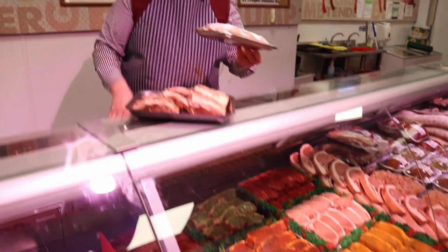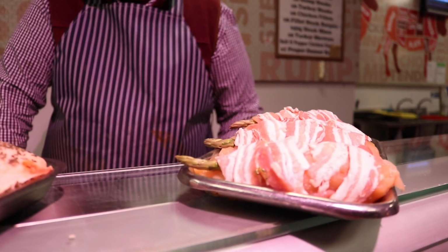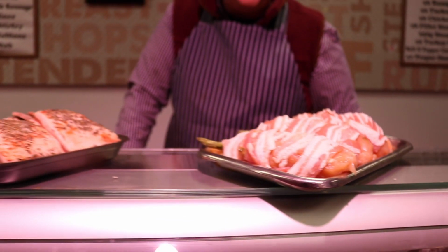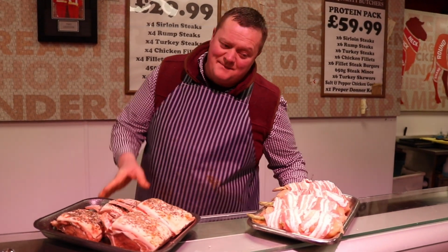Now these are new. I'm interested in these ones as well, Philgus. The lads are going to love you for these, aren't they? Yeah. The boys in the back, in the prep room, they've been a little bit cheeky this week, some lads in the back, so I just like to give them a little rib tickler now and again.